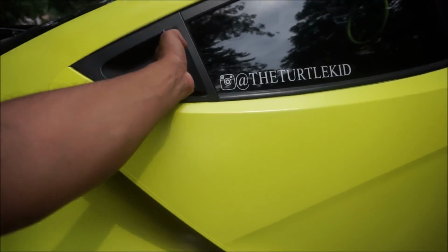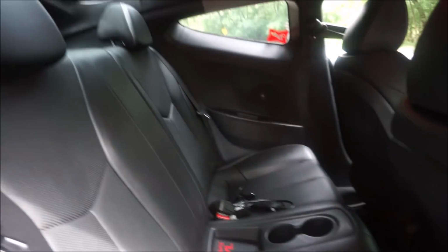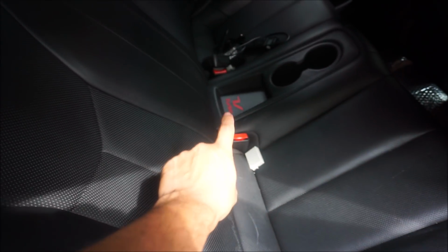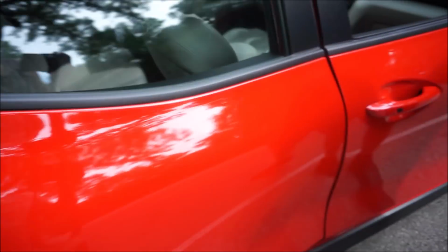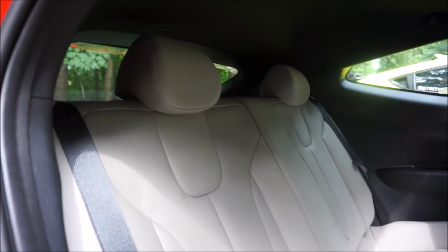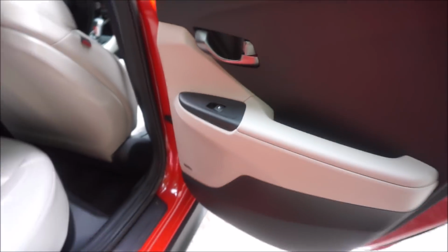Interior wise, the back seats look exactly the same. So here's the first generation black leather interior seats. Ignore that because that's aftermarket. I'm not gonna do it, you do it. And then here's the second generation. So pretty much the same. I think it's exactly the same. You even have the speaker over there and the insert for someone to hold on to. So it doesn't look any different in the back.